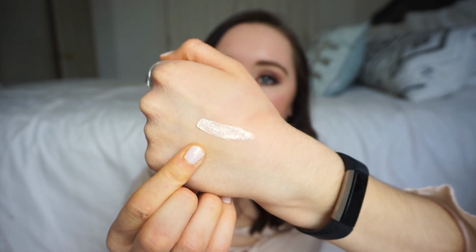I will use it as an eyeshadow base sometimes, and I will put it on the inner corners of my eyes. I don't have it on today actually because I forgot to do highlight, but let's go ahead and I'll actually do some. So this is the swatch of it. So it's very reflective, it's very pretty, and it looks very natural on the skin when you apply it.